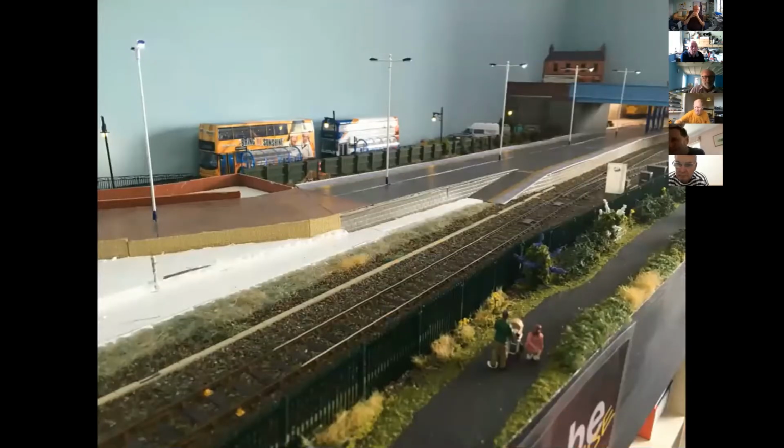So the track on this one, because when I did Rannoch I just used code 100 and it was all painted carefully and all the rest of it, but this is all the bullhead track from Peco. What I found as well, I used to just use one shade of the rusty track colours, but I found there's another shade that Precision do, which is slightly darker. So I've used a mixture of that across the chairs. And then there's the weathered wood for the sleepers as well, which has been brushed on.